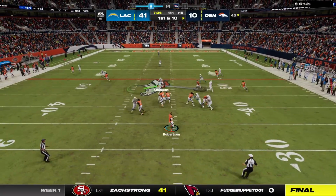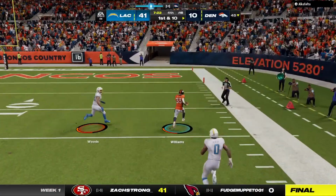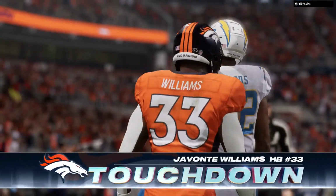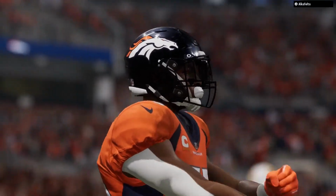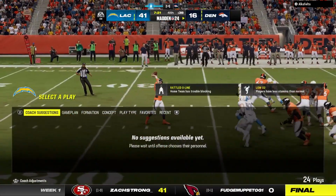On 1st down, Robertson. He's got this to Williams, complete. And all the way home for the Broncos score. Javonte Williams with career touchdown number 60. And the Broncos get a small measure of revenge as they cut into this 4th quarter deficit.